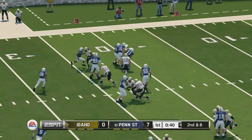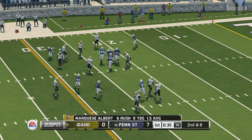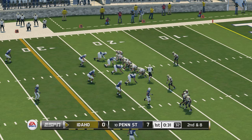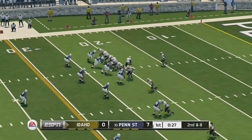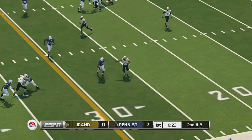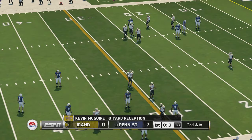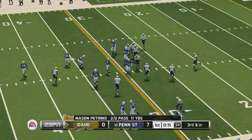On the ground, right side. He's tackled right around the 22-yard line. He gains a couple of yards on the carry. Makes the catch and look out. And they make the stop at the 30. Johnson's in the tackle at the 30-yard line. That'll bring up third and inches.